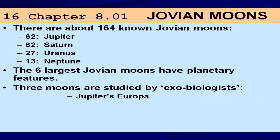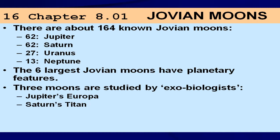And these moons are Jupiter's Europa and Saturn's Titan and Saturn's Enceladus. Europa and Enceladus having the possibility of liquid water somewhere underneath the ice crust, and Titan having an atmosphere similar to a primordial Earth.